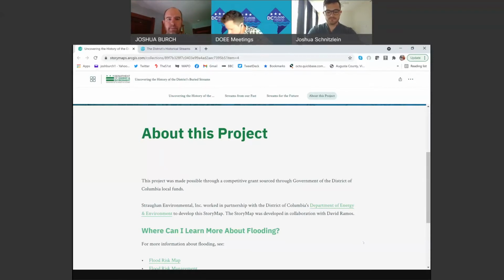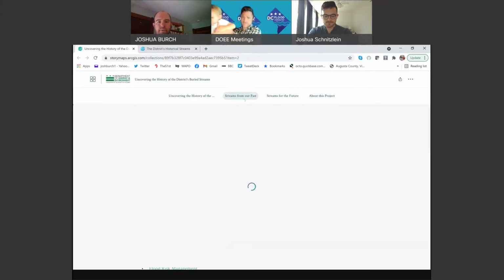So with that, I'm going to get started and just run through the key components of the story map itself. And then there's some mapping tools that both as a stream geek in DC and as a lifelong DC resident, I find myself looking at all the time now because it's such a great resource to see where streams used to be, not just near my house, but near your house too. So this might take a second to load.